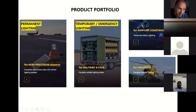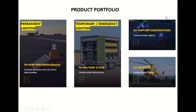Product portfolio. What do we do? We have basically two major segments that we are covering with our products. Number one is permanent lighting. We supply entire airports with complete runway lighting systems. When I say complete, I mean runway lights, taxiway lights, PAPI, and also complete with a control and monitoring system. This is one of our largest customer segments. We do permanent lighting systems which are purely solar powered. We do not do traditional wired lighting. We only do solar powered permanent lights.